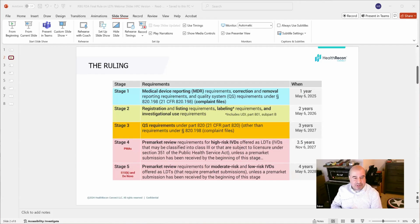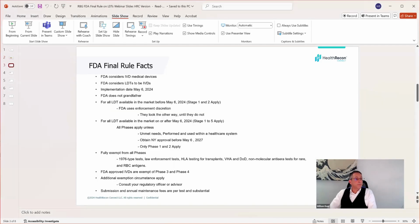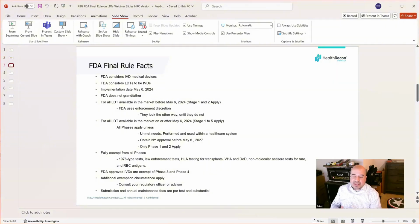Now, if you will move to the next slide, William, please. Yes, sir. All right, let's do a reality check. And William knows, everybody knows, I'm not one to sugarcoat it. So this is where we are. FDA considers IVDs, in vitro diagnostics, medical devices. FDA considers LDTs to be an IVD. Therefore, that is the rationale. There's no going back. The ruling was implemented on May 6th of this year.